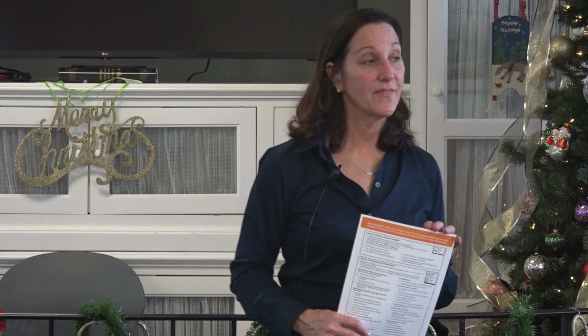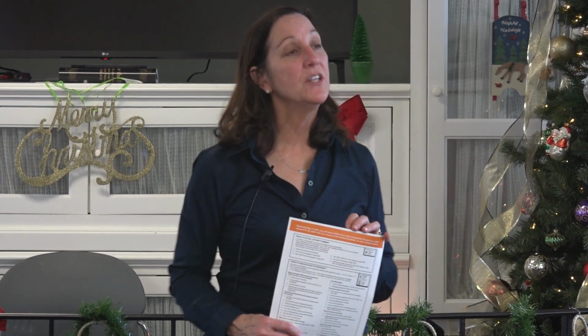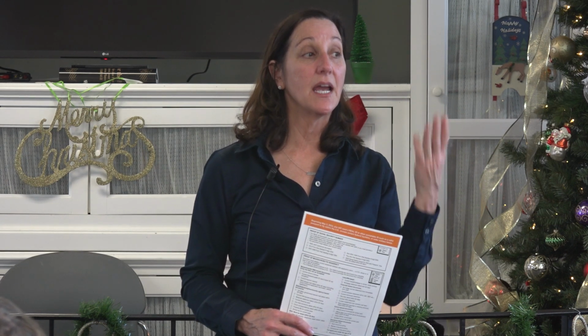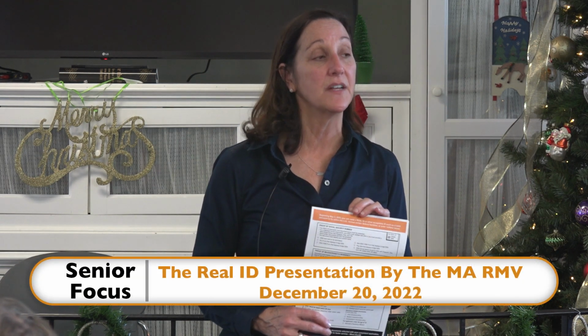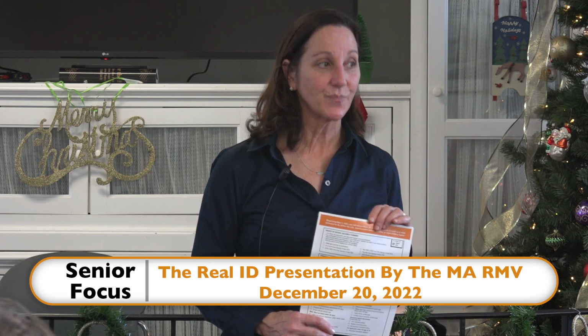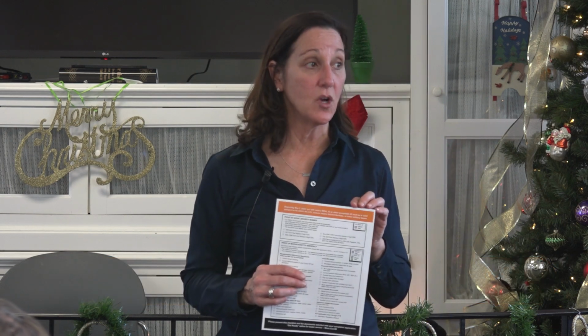Yes? When you get a replacement, do they take a new photo and give you a new license? A new photo? Yeah, when you get the replacement and upgrade to the Real ID at the same time. Yes, the answer is yes. We will take a new photo of you when you apply for that Real ID, even if it is a replacement. And all of the same documents are required for replacement? Correct. All of the same documents.